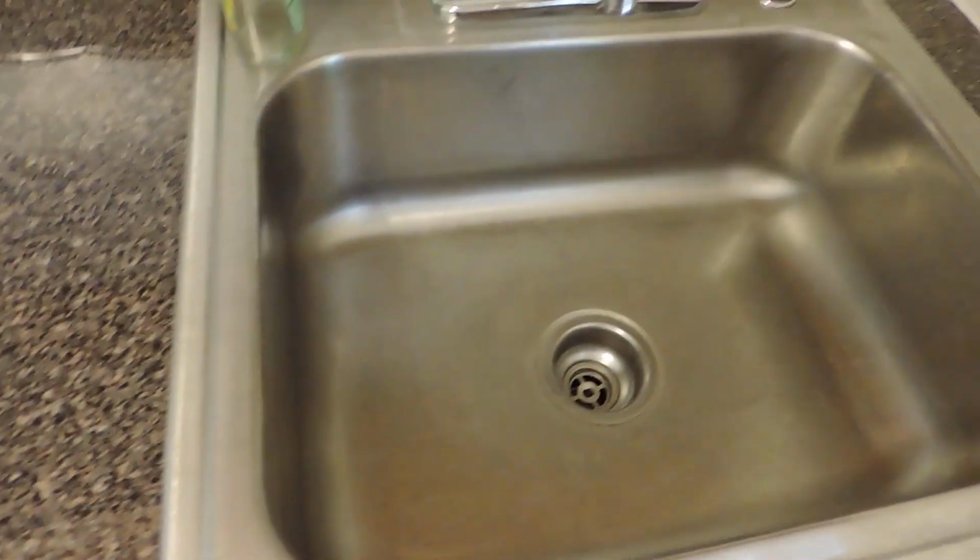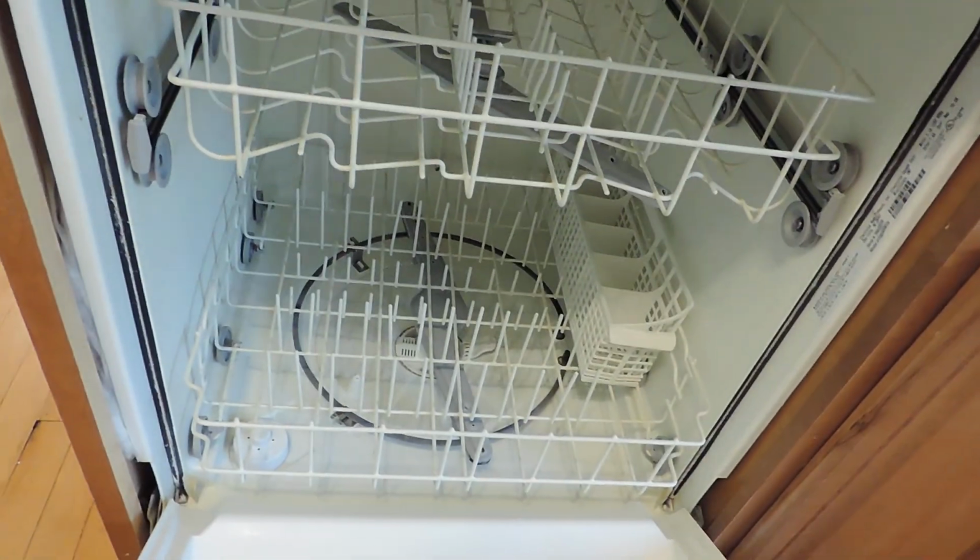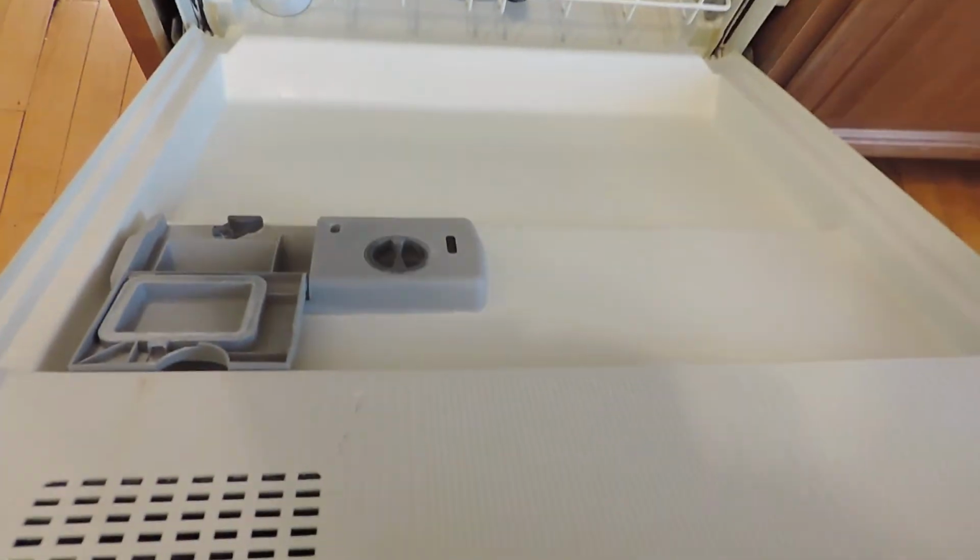The countertop is a laminate rather than a rock. It looks like rock, but it's a laminate. But it's very, very clean. You can see it's almost flawless. Stainless steel sink. Under the sink, like everything else, squeaky clean, totally usable for storage. The dishwasher, squeaky clean, not new, but like new.